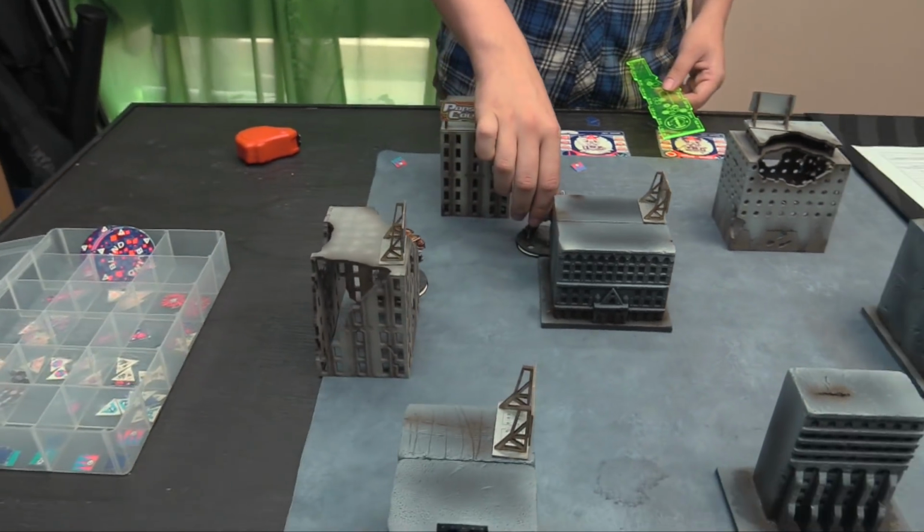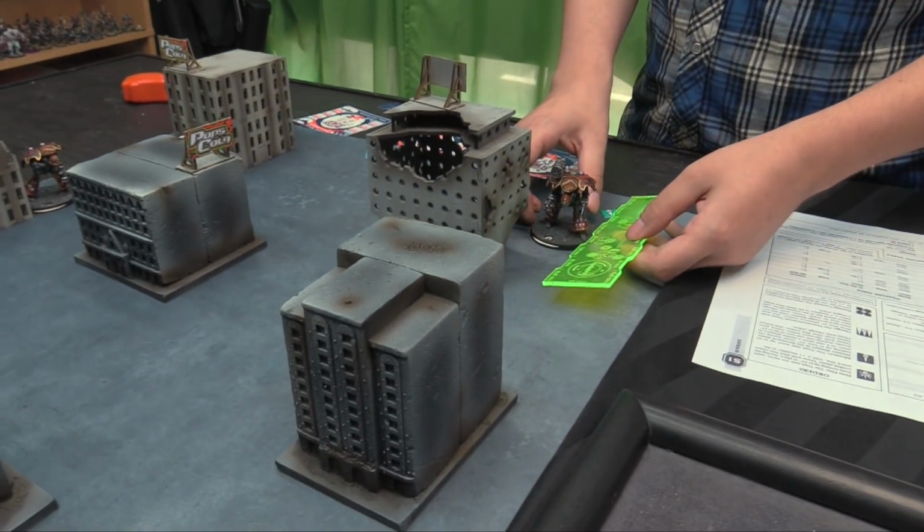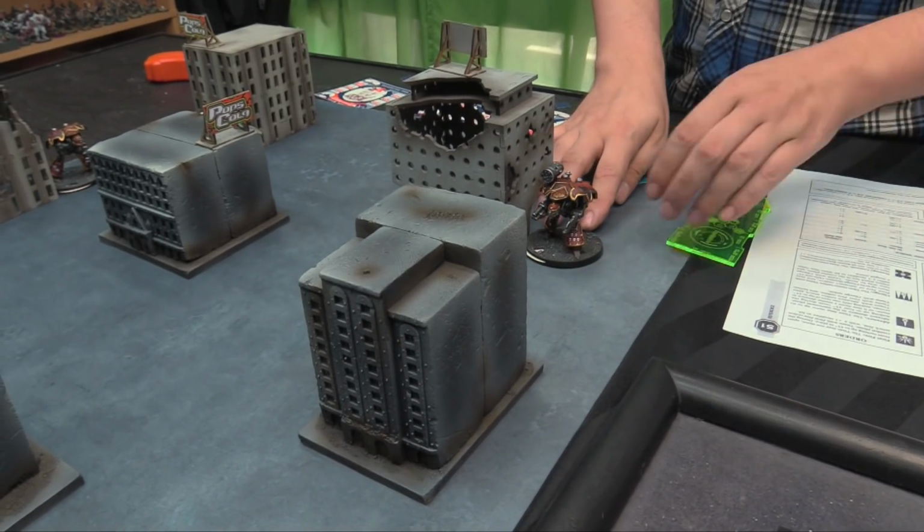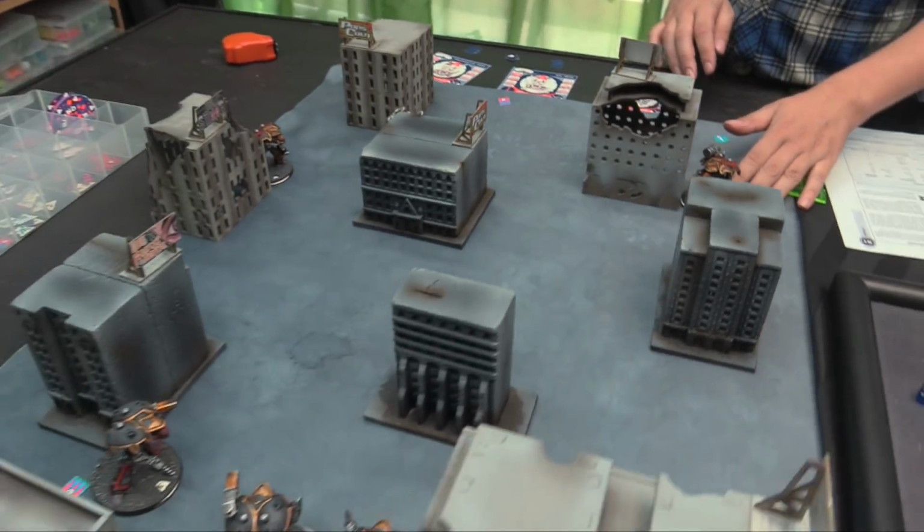So he's in cover. He's going to advance. He's going to do his turn. He gets 4 turns, so 4 45-degree turns. Basically going to hug the wall. And then do some turns to face out, so you can shoot.